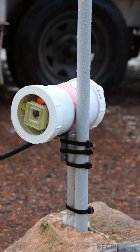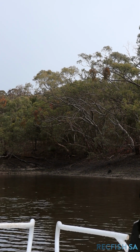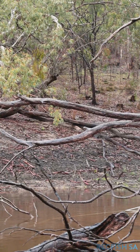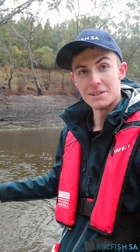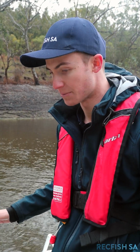So we're just down at Myponga at the first location for the cod pods. So this one is in a little secluded spit. Out in the main channel is where we get a lot of wind and wave action. So this should be nice and secluded for the pod. We're putting it next to a large fallen branch. So that's natural habitat for these cod. They should be heading in here to find a place to spawn. So this is kind of the perfect place.